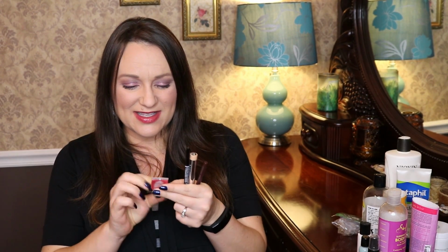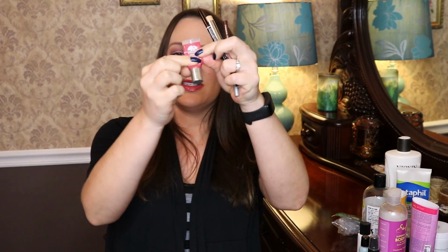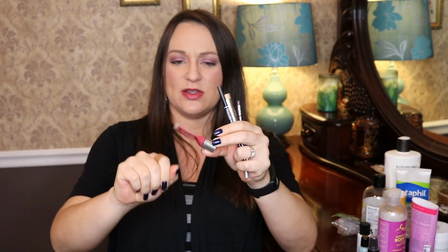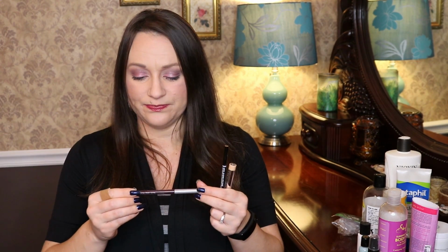Origins, this was the Drink Up Hydrating Lip Balm. I got to a point, there's still some left in there, but it's so hard to squeeze out now without squeezing big gobs of it, so I didn't really like it all that much. So I'm not going to worry about finishing it, but it was okay. I just used it in the mornings as I was getting ready, but I definitely wouldn't repurchase that.